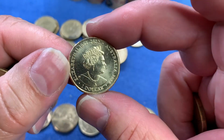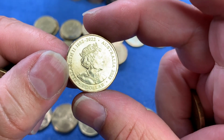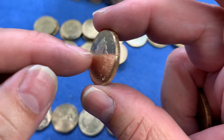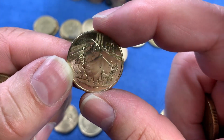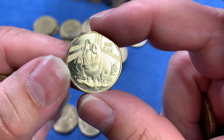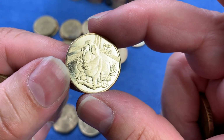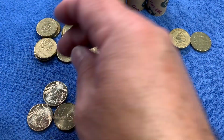Here we have another memorial effigy with the $1 on the obverse for 2023. We'll see what that one is. Oh, it's the giant ram. This is from Wagga. I think it's from Wagga or Wogan, but it is another Aussie Big Things coin. And so definitely I'll be putting that up here with the other Aussie Big Things coin.